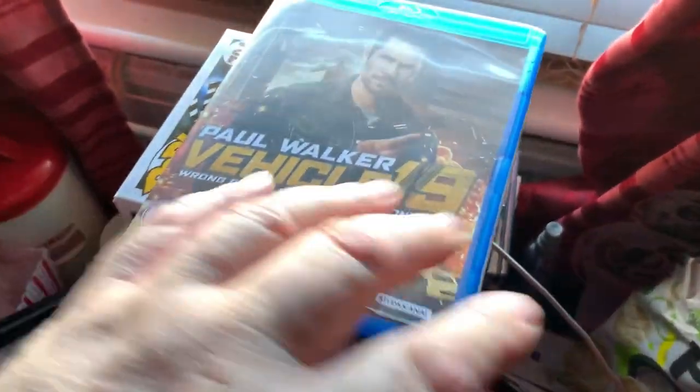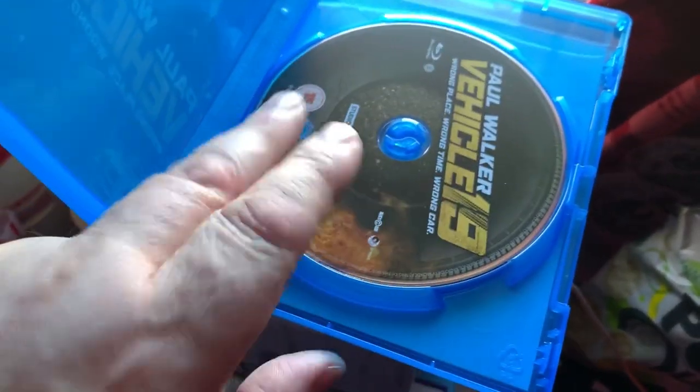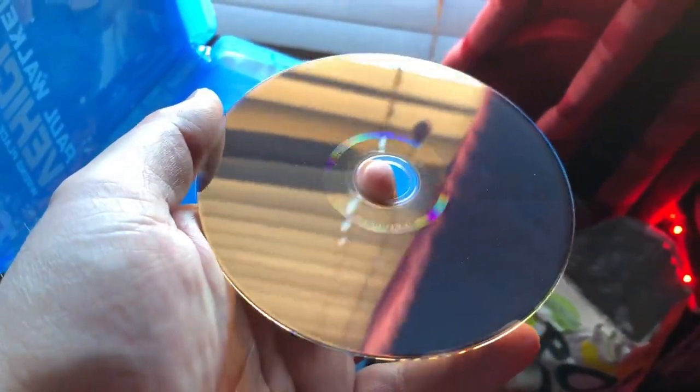Okie dokie. Let's get it out of the case. Put it in the player. So I've got the slipcover off. Here we go. Oh, and we got some inside artwork. Very nice. How's the disc looking? Oh, that's nice and clean. Right. In the player. And in you go. There we go.